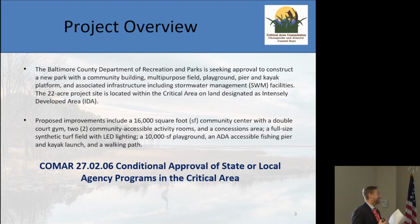It's going to have a 16,000 square foot community center, double court gym, two community accessible activity rooms, concessions area, synthetic turf field, 10,000 square foot playground, and ADA accessible fishing pier, kayak launch, and walking path. It sounds really cool.